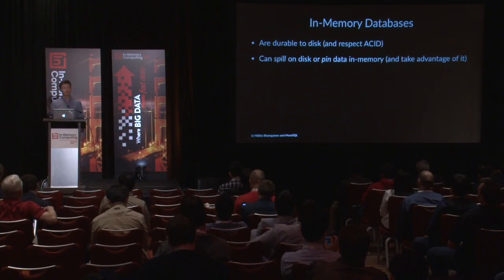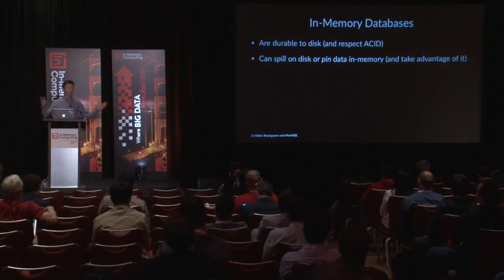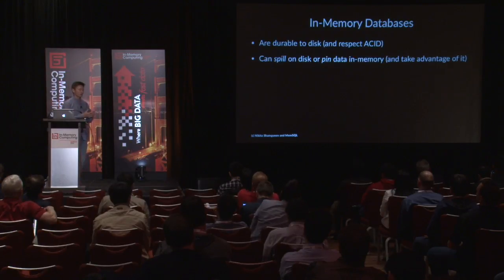The other case when spill on disk is necessary is when you do query processing. So if you have a large cardinality group by, or you perform a large join, you need more memory to process that data than you have in the system. And in this case, you will start spilling that data on disk.